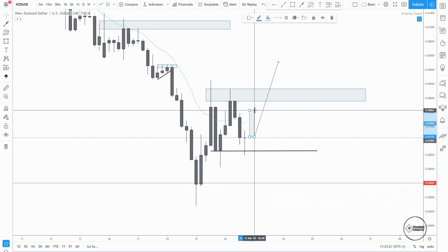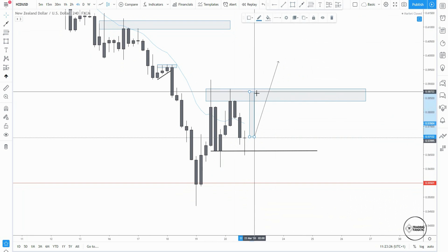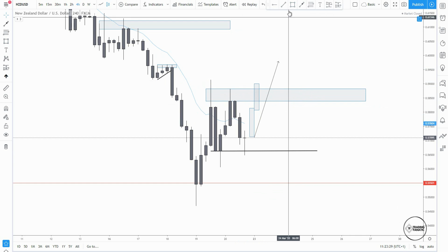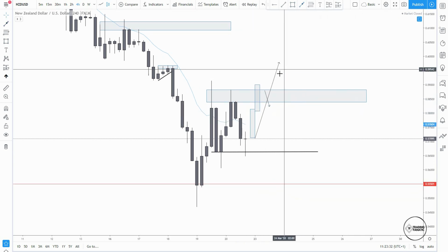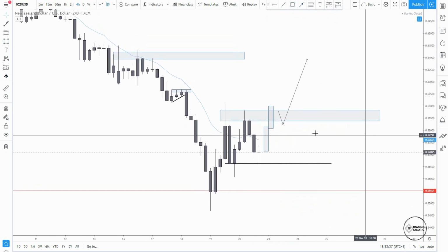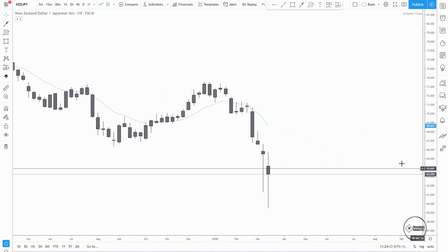But if we have a nice bullish engulf indicating buying pressure above the EMA as well, maybe even another one to indicate the continuation, and that's when I will be looking for a little pullback and then the continuation to the upside. So you can see it's pretty nice to plan your trade, and if it happens, make sure to execute.